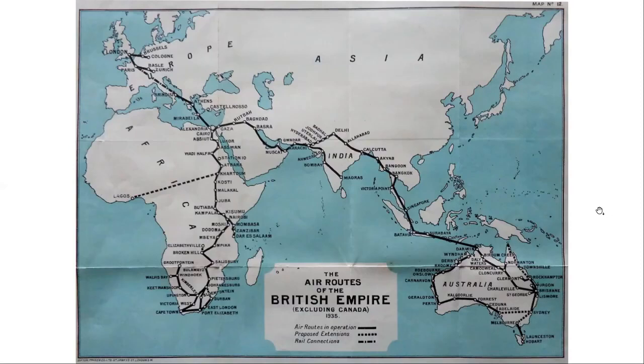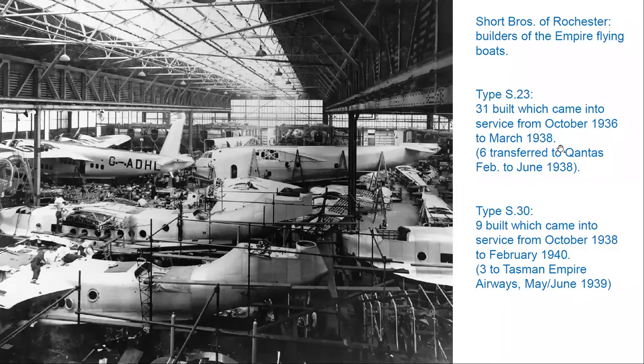So in 1935, Imperial Airways made a very brave decision and ordered 28 flying boats straight off the drawing board, no prototype, from Short Brothers of Rochester in Kent. And there's their factory, and you can see the first one to be completed was Canopus, and there's a second one there, and then behind them, the next one's coming along.